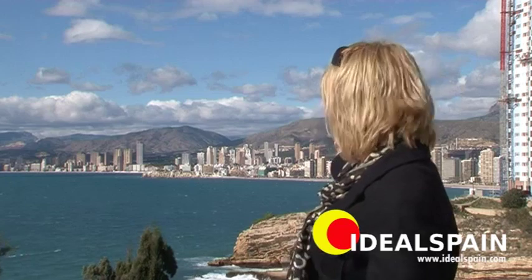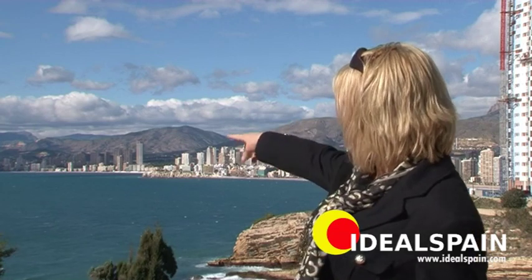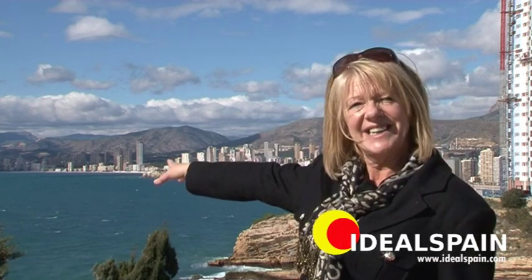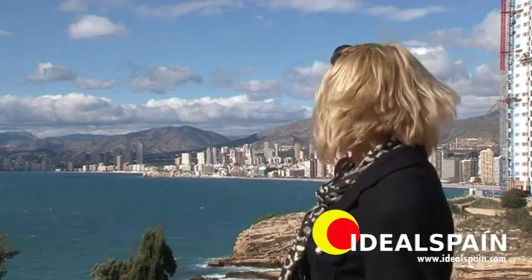Welcome to Benidorm. As you can see here, it's famous for its skyline. And here, if you look closely, there are two bays: the Levante and the Poniente.